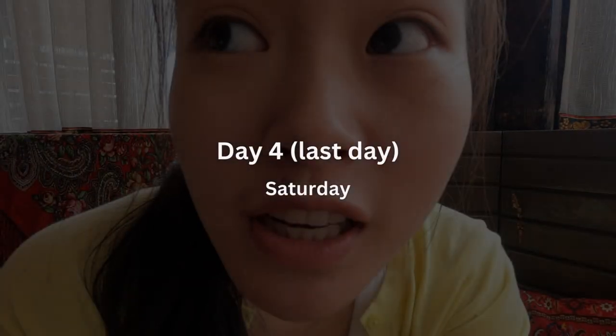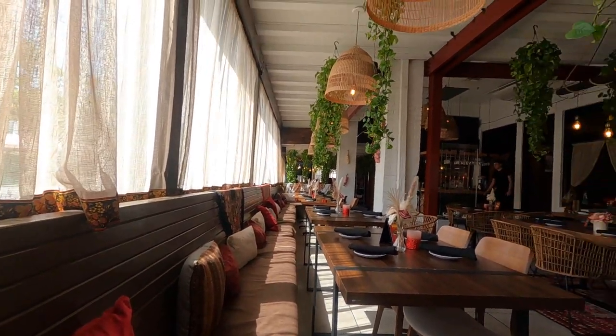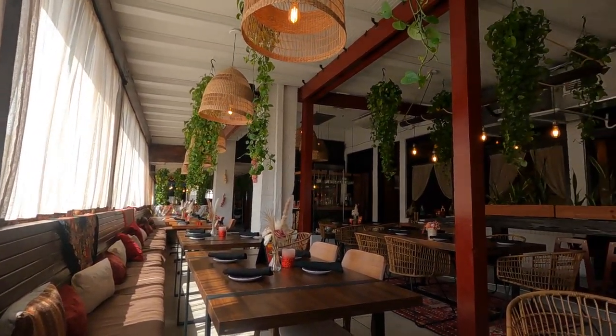Wow. I agree. At Babushka for brunch slash lunch. And the interior decoration is just, it's a Ukrainian restaurant, and the decorations just look beautiful.